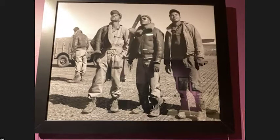Hi, Brian. We have a question here about the location of these photographs. Do you know where exactly in Italy these photos were taken? I do. Give me 1 second. I'm going to look back through my notes.